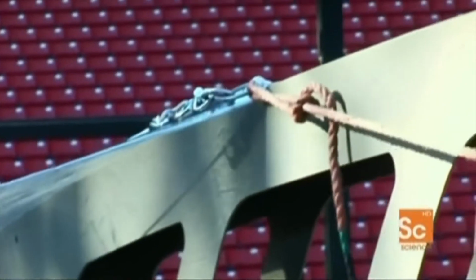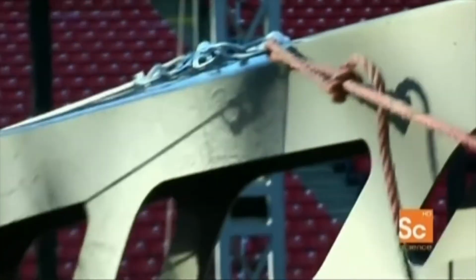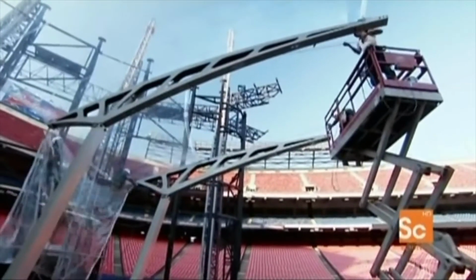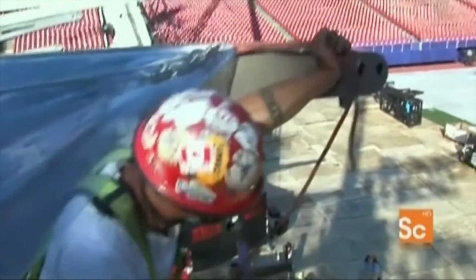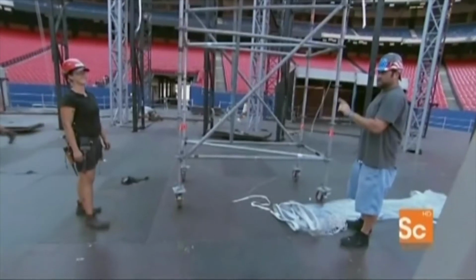Why do you guys have to put skins up? What's the big deal with skins? We do this as weather protection. It's cover for the band. They're gonna play in this area, and in the event that there's rain, they'll stay dry. There's more than one way to skin a stage? Is that what they say? There is more than one way to skin a stage.